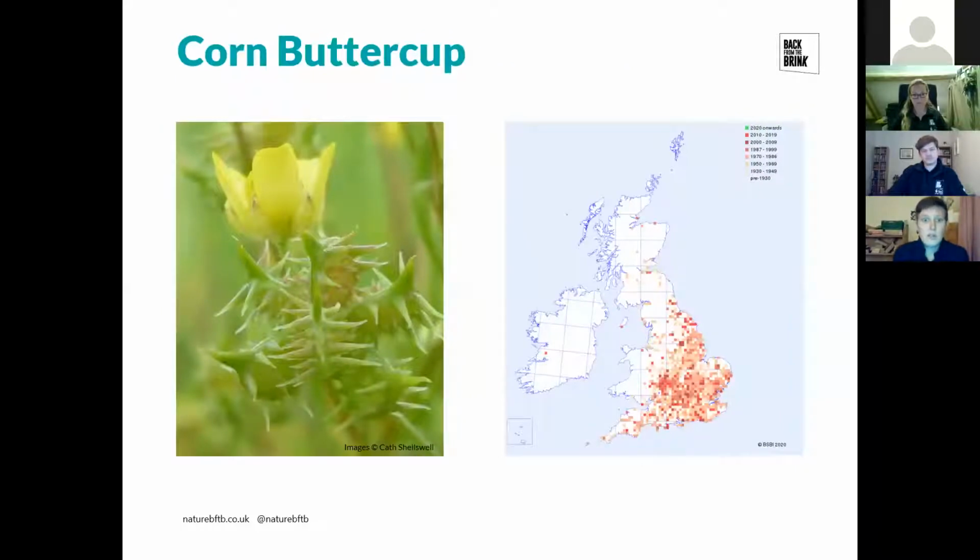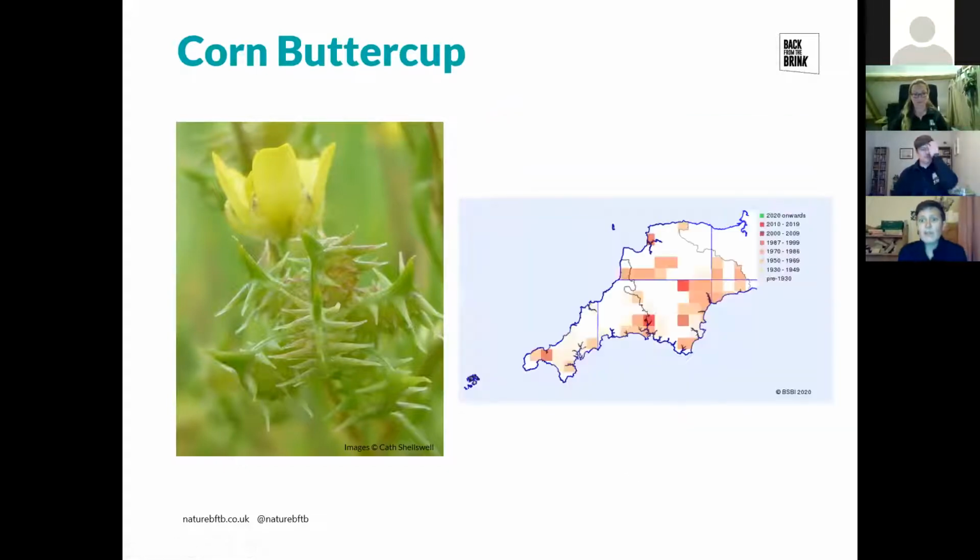A third species that I wasn't really aiming to work on is corn buttercup, one of many species of buttercup we have in the UK. It's got these really cool characteristic seed pods that are really spiky, but the flower itself looks classically buttercup-like. And again, if you look at the distribution map, you can see that it's got quite a southeasterly distribution. When we zoom into Devon and Cornwall, there's a couple of recent records, but on the whole, the records are quite old, from the 1970s, 80s and older. So again, this species has experienced a decline over the last few decades.